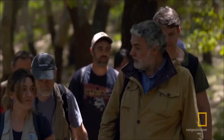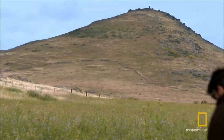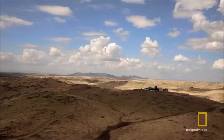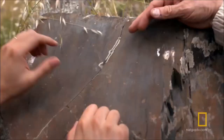Author Georgeos Díaz-Montexano has been researching this area for years, and he's convinced that some Atlantean refugees fled inland and built shrines to memorialize their lost city. Deciphering the shrines would help Georgeos prove his theory.